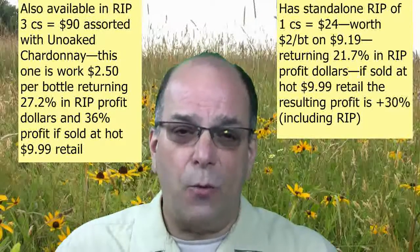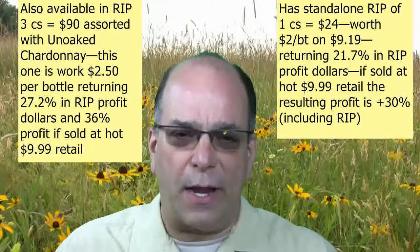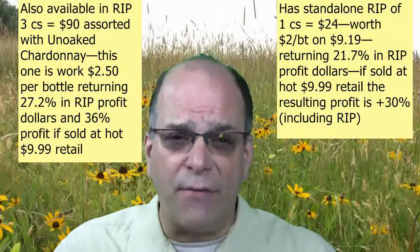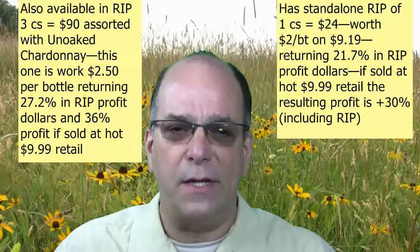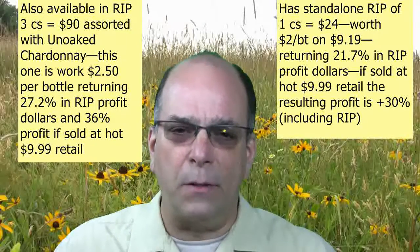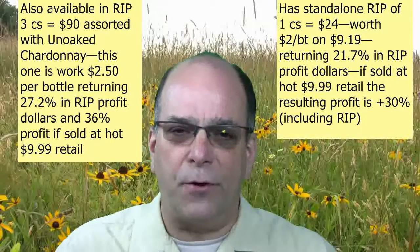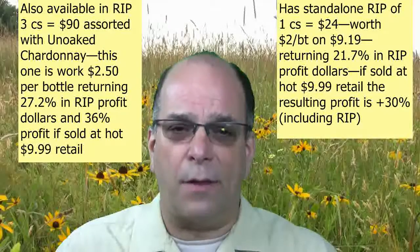This product is also assortable in a 3-case rip with unoaked Chardonnay at $90, and that is worth $2.50 a bottle, returning 27.2% in rip profit dollars and 36% in profits if sold at a hot $9.99 retail. You can use this to build important points of distribution for your exclusive Estancia brand. We are selling an average of 200 cases a month to 300 accounts a year. So this type is meaningful, and it's going to turn in your accounts if you get distribution.